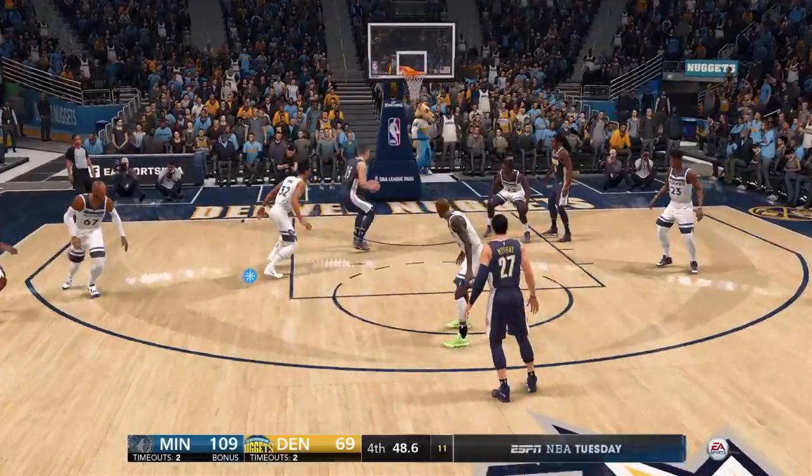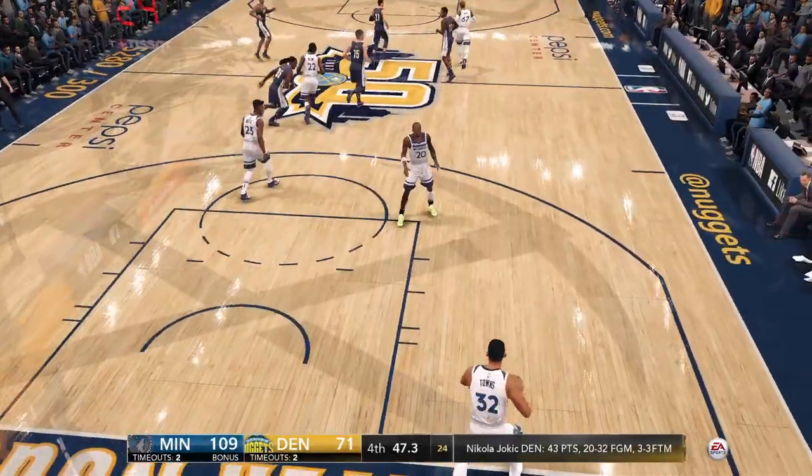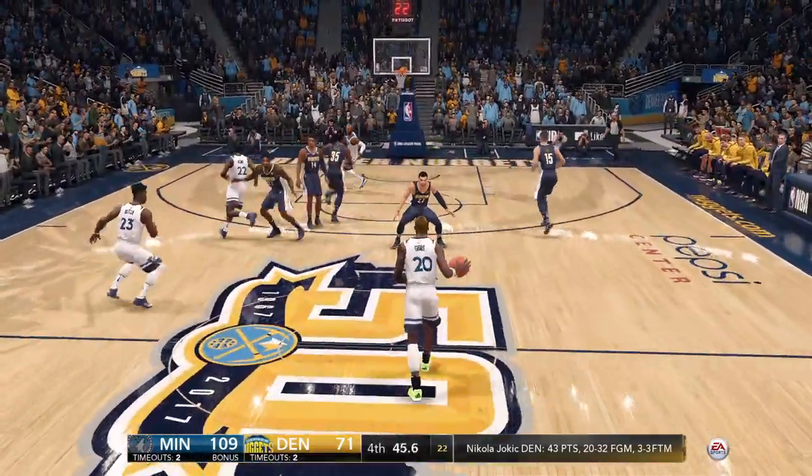Chandler. Strong finish at the rim. That's just easy basketball. Catch, dunk.